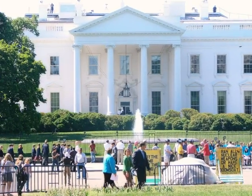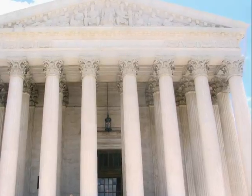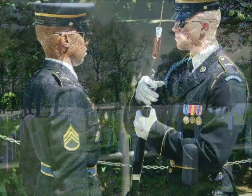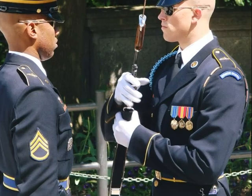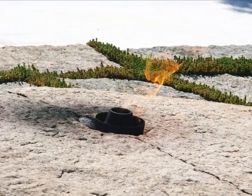We went next to the White House for our tour. This is the U.S. Treasury, which blocks the view of the Capitol from the White House. We went next to Arlington National Cemetery. On our way through Arlington National Cemetery, we saw the changing of the guards at the tomb of the unknown soldier. This is the eternal flame outside of the tomb of JFK.